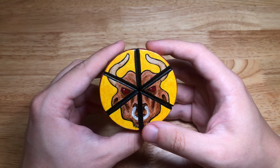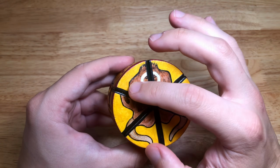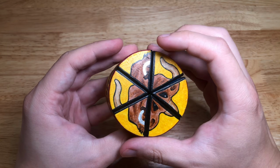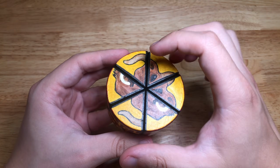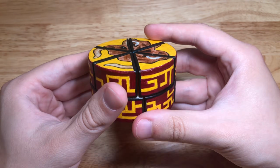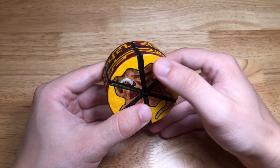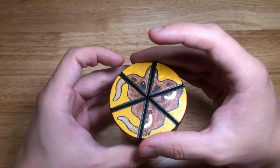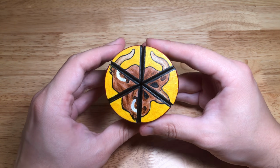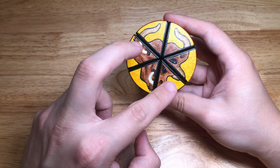And in order to make sure that it's obvious what I have to swap back, I'm going to keep swapping this nose piece right here. So firstly, let's swap these two to bring the horns together. You can see that the nose pieces have been swapped, and now the horns are together. What do we have to do now? Now we have to essentially, I think, swap these two.